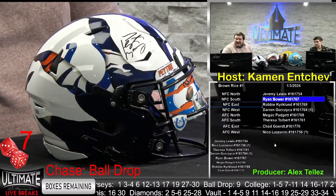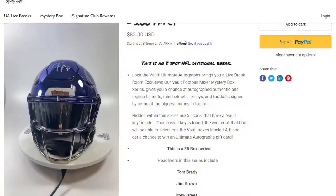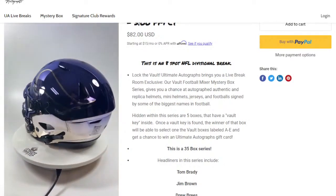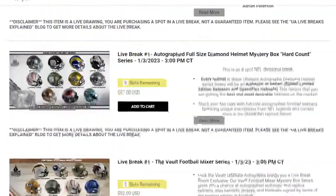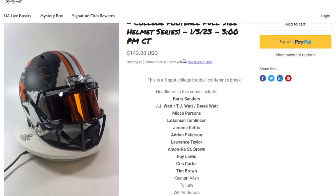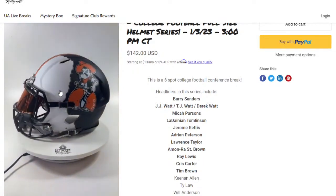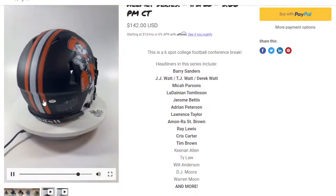I have actually seen this helmet in the room one time, a Justin Jefferson Viking Chrome Flex. Yeah, I have seen it once before. I've never seen the Barry Sanders. I'm not saying it's a one of one. It's possible there's another one like this, but for me, I've never seen another one. It's a one of one for me. And actually, a lot of what I like in that helmet is the orange visor. Yeah, I am a sucker for a good visor.